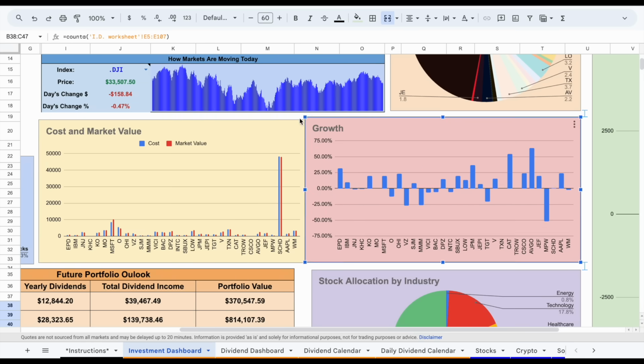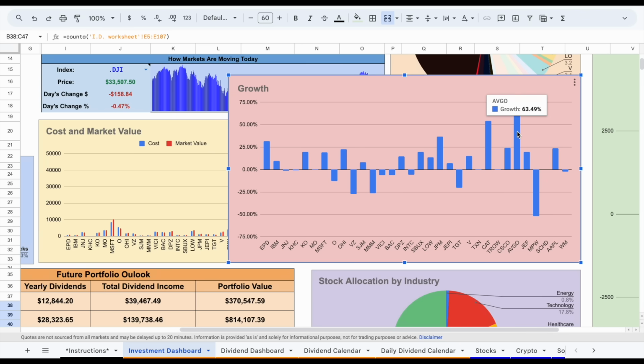If we look at the growth chart, you can see I do have some pretty nice winning positions. I'm currently up around 64% on AVGO, up around 54% on Caterpillar. You can see I have a position in JP Morgan that I'm up around 36 to 37% on. An EPD position, I'm up around 32% on as well. Quite a few other winners here as well.